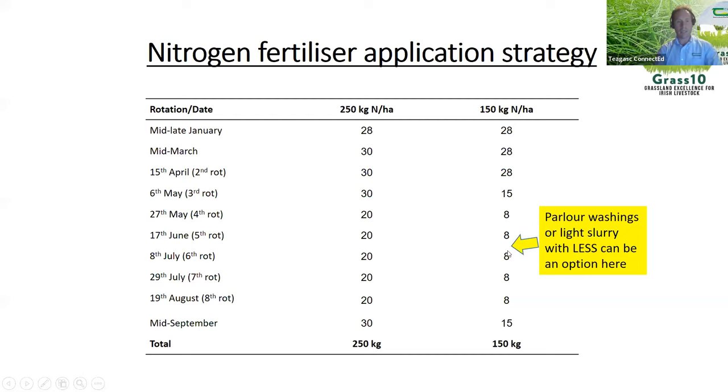So if people don't want to go with maybe 8 units of nitrogen per round, and are reducing off, an option here can be parlor washings or light slurry, with low emission slurry spreading, on some of these paddocks, to just get a couple of units of nitrogen on to keep it ticking throughout the summer. But this is just a guide: if people have clover and are looking to drop off the nitrogen throughout the summer, that would be the strategy that's being used.